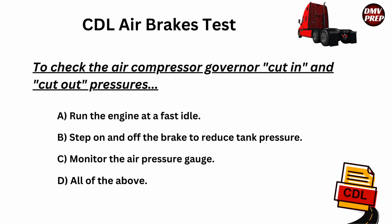To check the air compressor governor cut-in and cut-out pressures: A. Run the engine at a fast idle. B. Step on and off the brake to reduce tank pressure. C. Monitor the air pressure gauge. D. All of the above. The correct answer is D. All of the above.